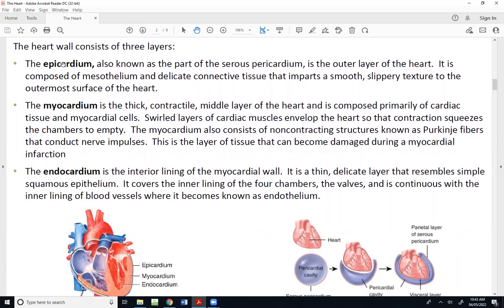What we have listed here is going from superficial to deep. So the epicardium, therefore, is on the outside, which we've already talked about as part of the serous pericardium. It's the outer layer of the heart. It is made up of mesothelium, which is a form of epithelial tissue, and it also includes a delicate connective tissue imparting a smooth, slippery texture to the outermost surface of the heart.